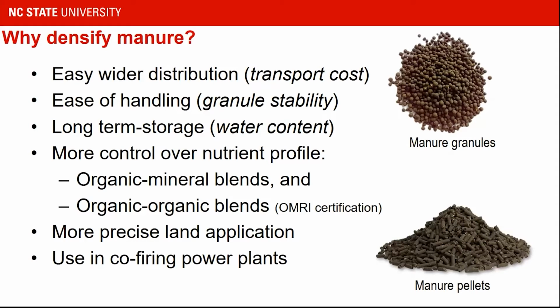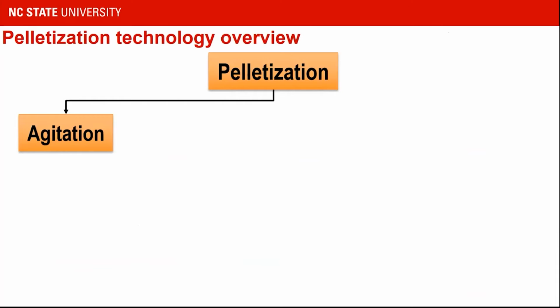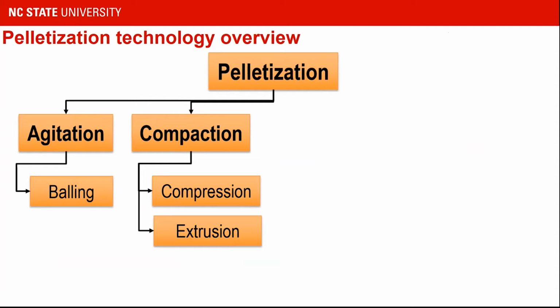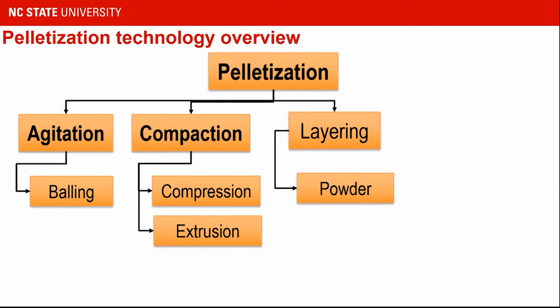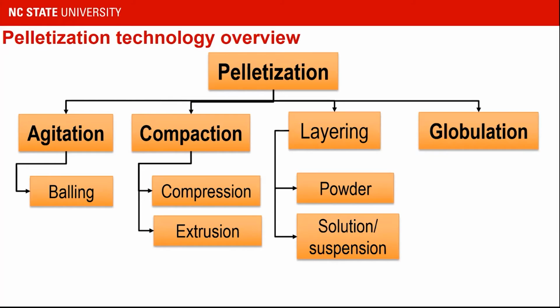When we talk about this technology of densifying solids, there are so many ways we can do it from an engineering standpoint. We can keep agitating that material to form these balls or granules, and typically we have to rely on the assistance of something, a binding agent or an adhesive material. Alternatively, we can rely on compaction, essentially high force and pressure and an extrusion process. Either we compress them or we extrude them through a die to shape them to the length and diameter of interest. Potentially, we can layer the material as well, and as it's being sprayed, it dries, and you end up with these granules.